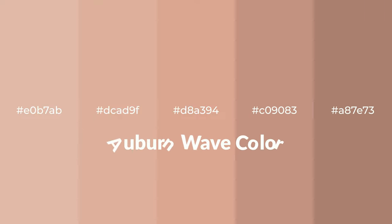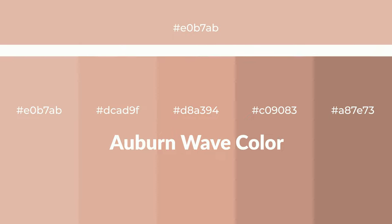Warm shades of Auburn Wave. Color with red hue. For your next project, to generate tints of a color, we add white to the color. And tints create light and exquisite emotions. To generate shades of a color, we add black to the color, and it is used in patterns. 3D effects, layers and shades create depth and drama.